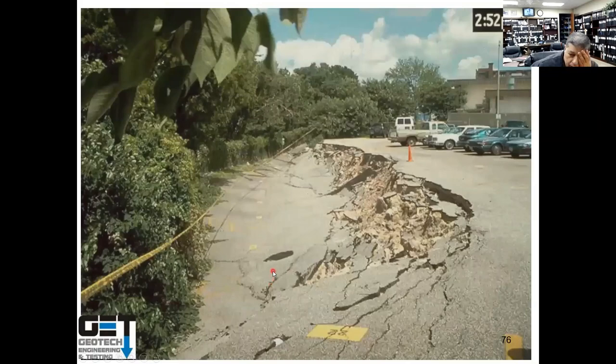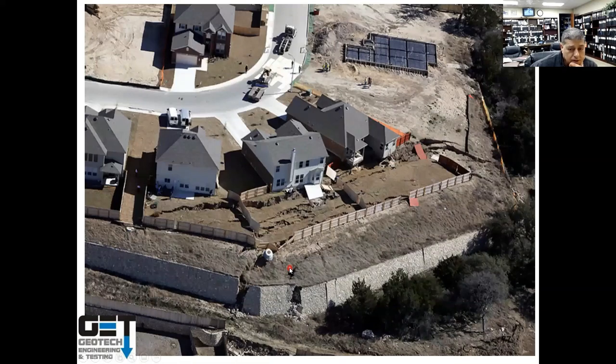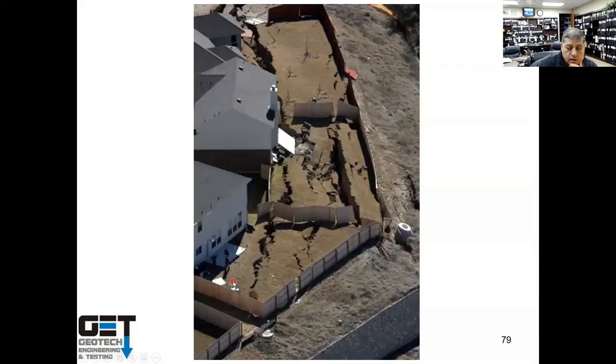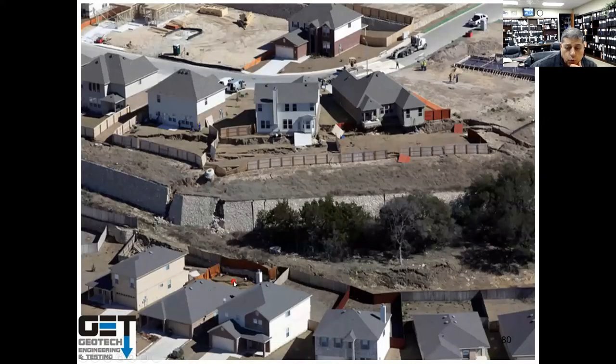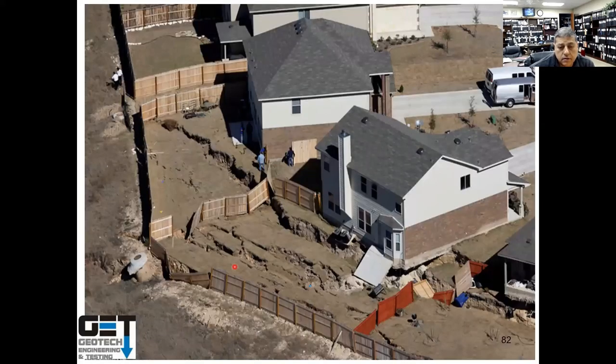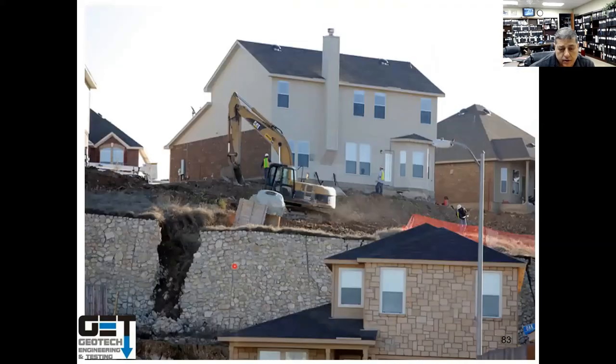This is out here near Buffalo Bayou in Houston, slope failure near Buffalo Bayou. This is San Antonio, retaining wall failing, causing these houses to have problems. I guess this is important for you to know. It's so important that there be proper design and construction of facilities so that you don't have these types of failures. 250 homeowners had to be moved out because of the wall failure. If the wall was not engineered.